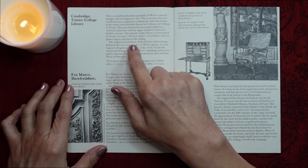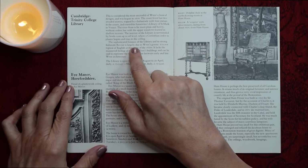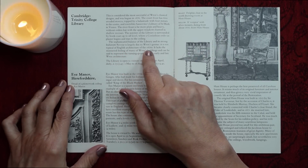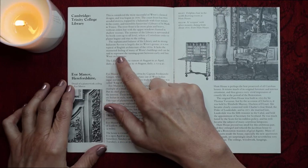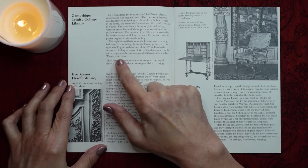The sophisticated balance of the library and its strong Italianate flavour is largely due to Wren's genius. It lacks the mannered feeling of many of Wren's buildings and can be said to represent the turning point between early and late Wren architecture.